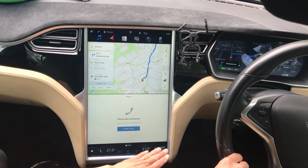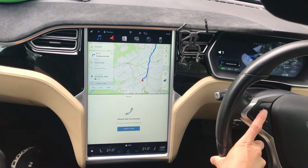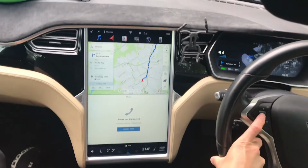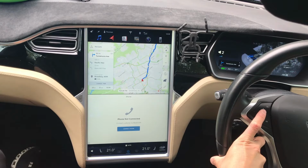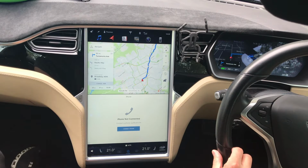Down the bottom of the screen, you've got volume control, which is quite self-explanatory. You can roll your wheel here on the steering wheel. That'll change it as well. That's a bit loud, so you can turn it down and roll it down like that. Pressing it pauses the song. There's a forward and a back button on the steering wheel. That is to make the seat hot, with three to one being different levels of heat.